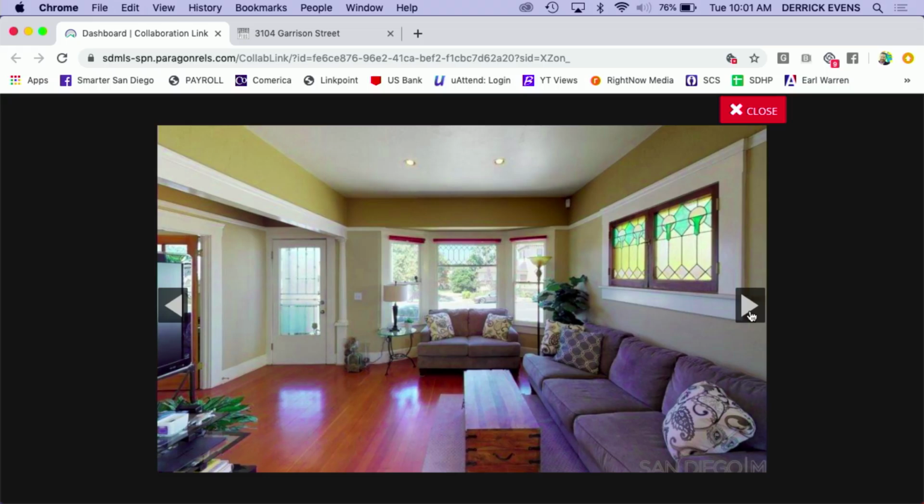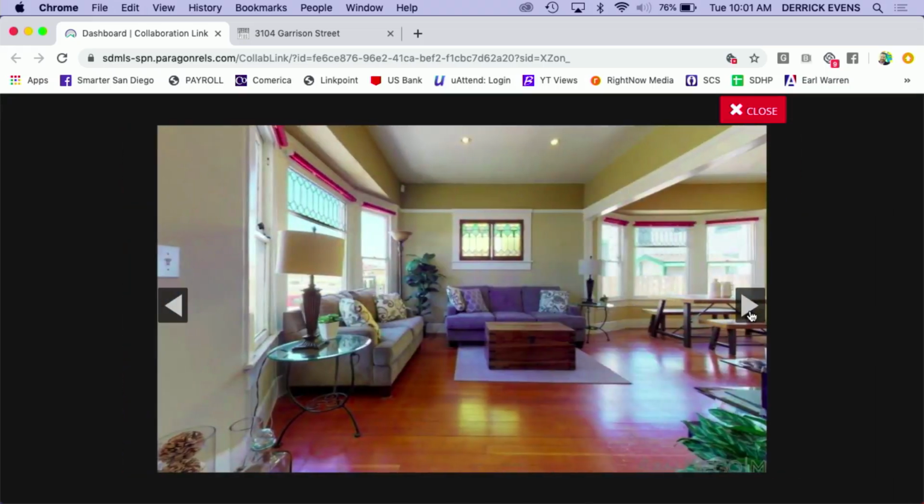Now, give us the 411 on this. How many bedrooms, bathrooms, square footage, price? Yep, it's 1,012 square feet. So it's about $570 a square foot. But the key to this one, it's super charming and it's historic. So it does have the Historic Mills Act designation.